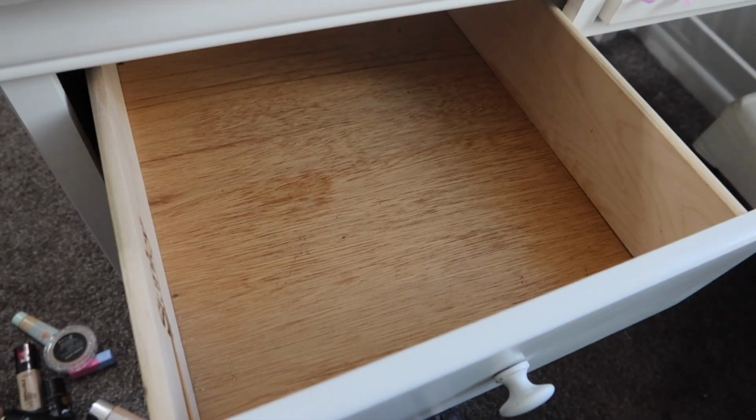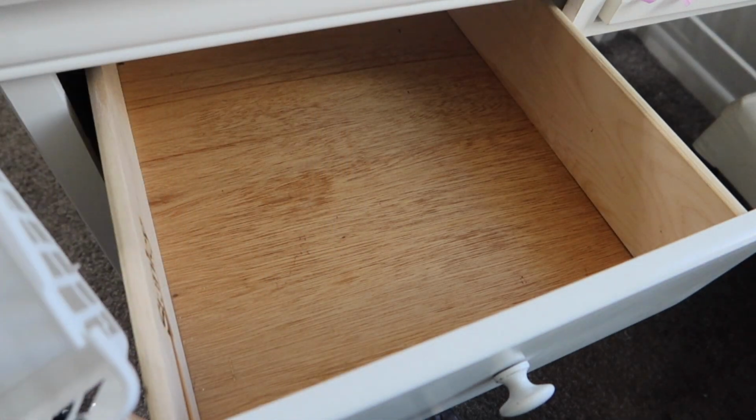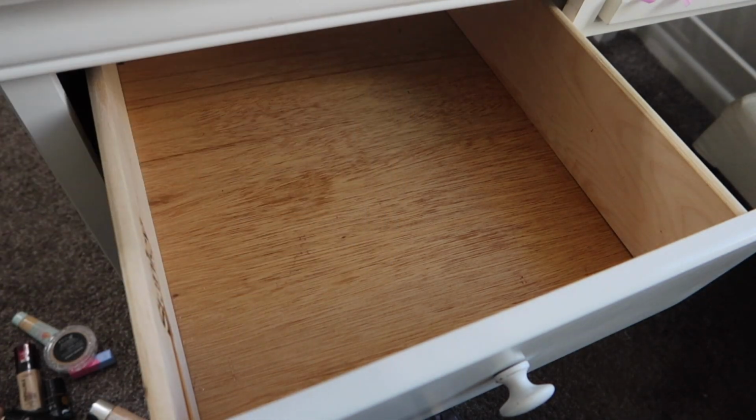Okay, so drawer is all cleaned out. I think I'm gonna try to put this in order of application. So I'm gonna start with my primers. I have these little basket things. They're super cheap and old and broken. I think they were from the dollar store. One day I'd like to upgrade them, but for now they're what I have.